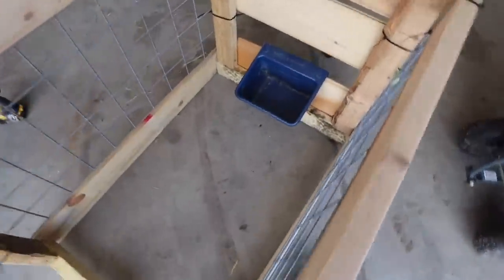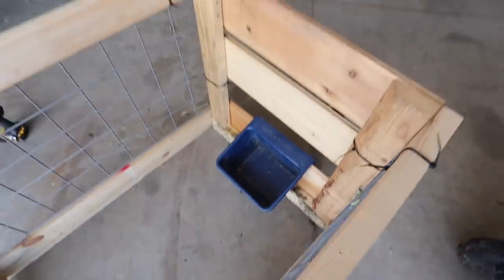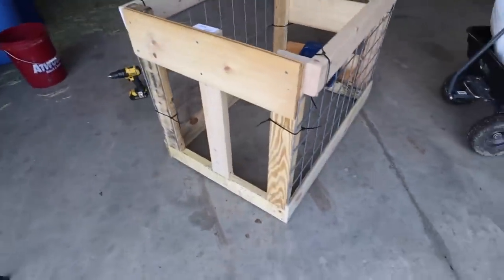All right, I found this little feeder and lowered my board down just a little bit. So I think we are ready to test it out. So we're ready to test out the creep feeder for the sheep, the lambs.